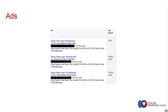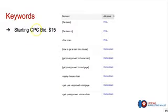Okay. All right. So let's look at the keywords. Start bid at $15. That should be plenty to start getting clicks and start generating some leads. You may need to adjust your bids, depending on the market you're in. Typically, if you need to adjust it, it'll just be a couple bucks up. But you should be good around 15 to start.